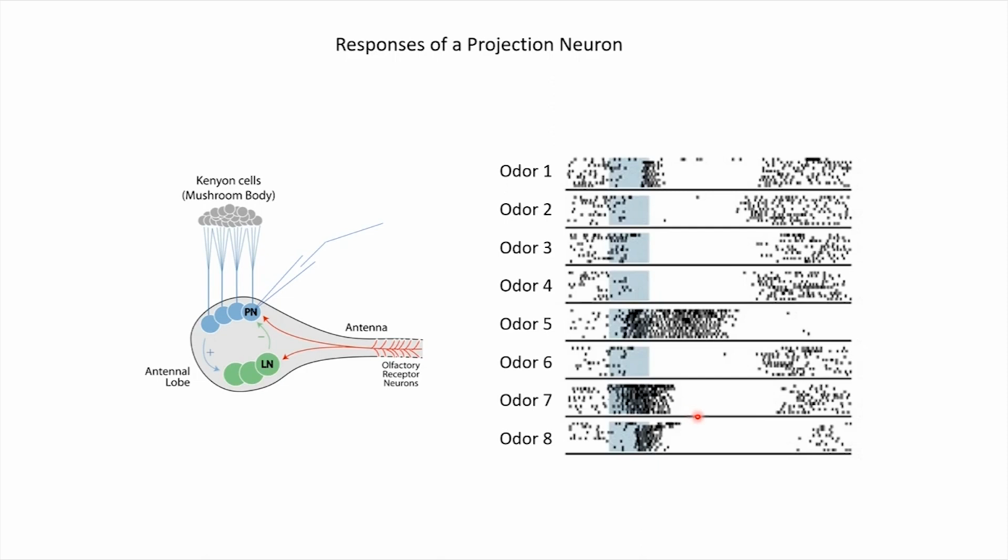And although not shown here, these patterns can also change with the identity of the projection neuron. So it is not the case that odor 1 will always generate this type of temporal pattern in any neuron that responds to it. Another neuron that is responding to odor 1 may have a different temporal pattern.